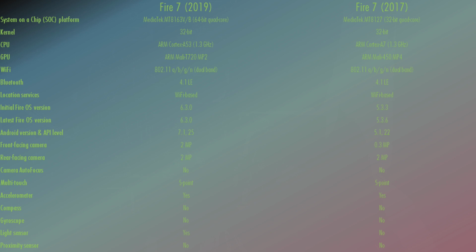So that should mean, in theory, that the new Fire 7 will automatically adjust to the environment and dim the screen, which may actually save you some battery. So that drop of an hour that we've previously discussed may not be as noticeable. And still no proximity sensor. So there we have it. A few differences, a few disappointments.